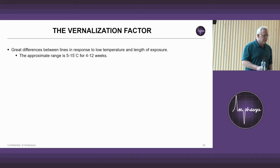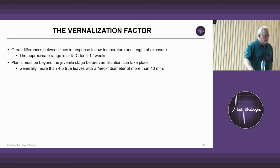So the vernalization factor, this is really important because, again, there are these great differences amongst varieties in terms of the response to low temperature and the length of time. Look at this, 5 to 15 degrees C, that's a big range. And 4 to 12 weeks, and combinations of all those means you have all of these different requirements for vernalization to produce a good seed crop. And you get the bolting, because without bolting, you're not going to get much good flower development as well as pollen. What you have to do is wait for the plant to get past the juvenile stage, which is basically 5 to 6 true leaves, and then what's called the neck, the area down near the soil, has to be more than 10 millimeters.